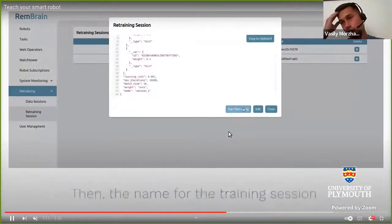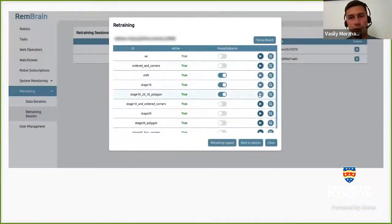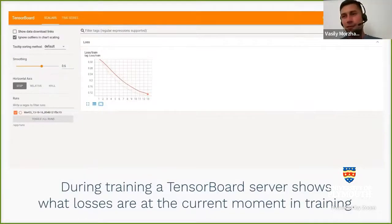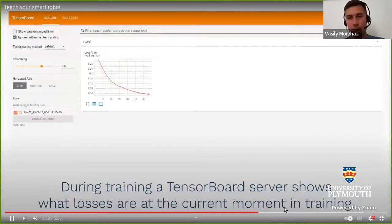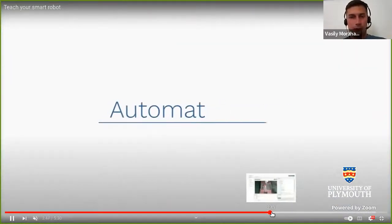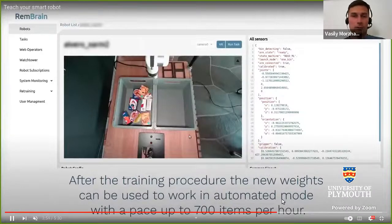Then Apache Airflow is used to start training all neural networks. In this case, it was 3 neural networks. Yeah, and here it's usual losses that are going down in an hour or two, and all neural networks are trained. And then with these new weights, we can try an automated mode. For that we need to choose a new task with new weights, and then it works.